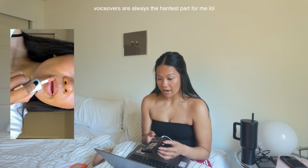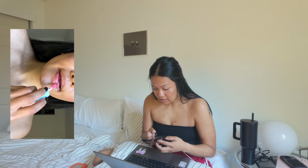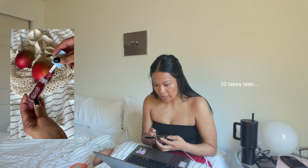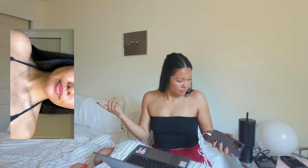Where color meets care, Fresh's Sugar Treat lip oils are glossy. Is that how you say it? Squalene. Where color meets care, Fresh's Sugar Treat lip oils are a glossy treat and berry, a rich plum perfect for the sun-kissed summer months. Okay, I think we did it.